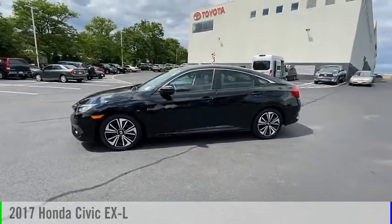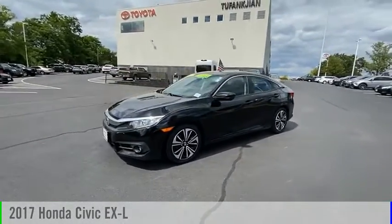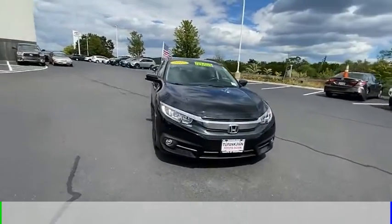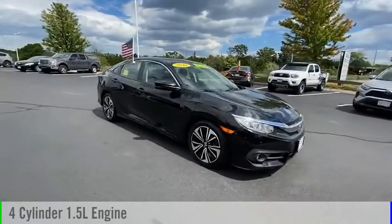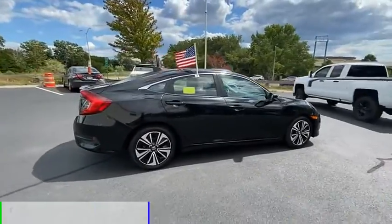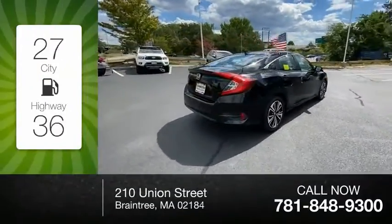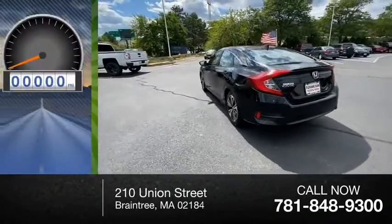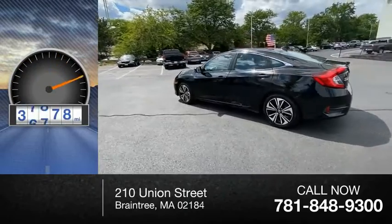Make a great choice today with the 2017 Civic. This vehicle is powered by a front-wheel drive, four-cylinder, 1.5-liter engine, and comes with a continuously variable transmission. Great fuel efficiency saves you money by requiring fewer trips to the gas station. This vehicle has less than 40,000 miles.